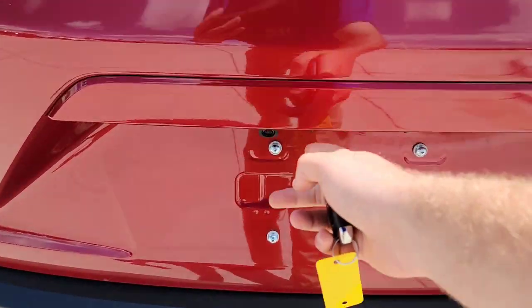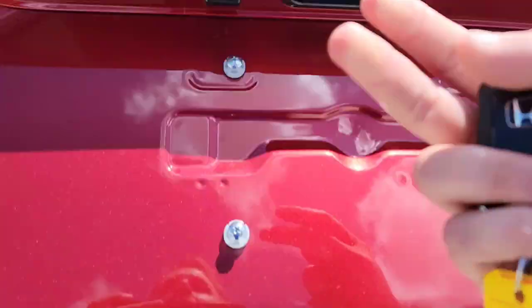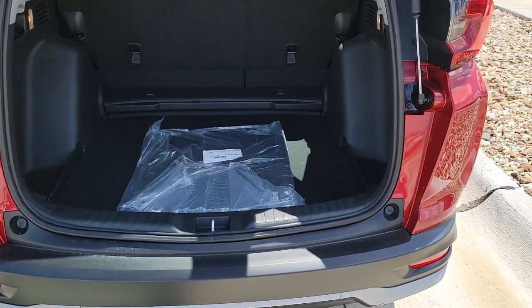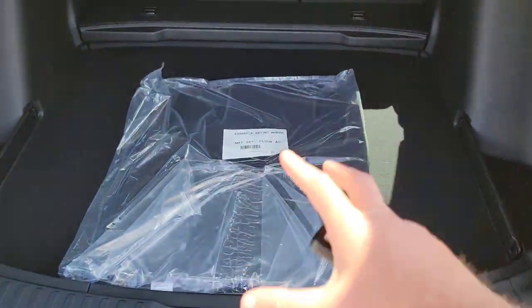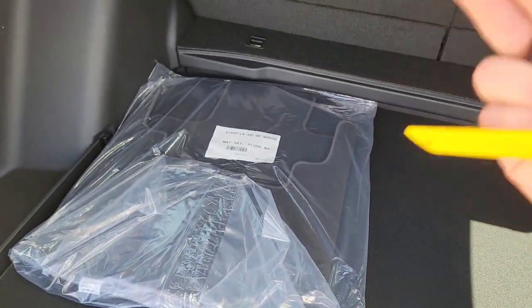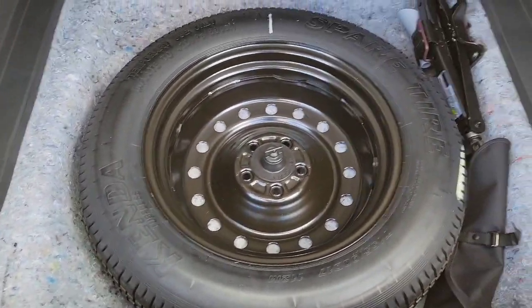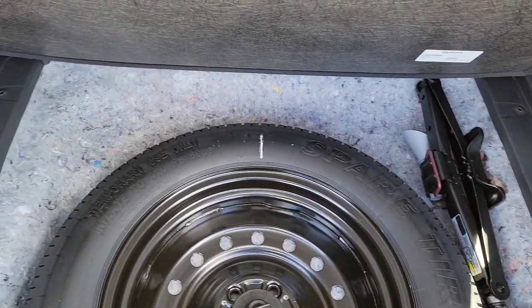We have a multi-angle rear camera. Power liftgate. Carpet mats come standard. As you can see, this just came off the truck, so I haven't had a chance to put the mats right in there. But hey, there it is. You got your front and back seat mats. All right. Down below, you're gonna have your spare tire with the tools you may need for those unforeseen events.